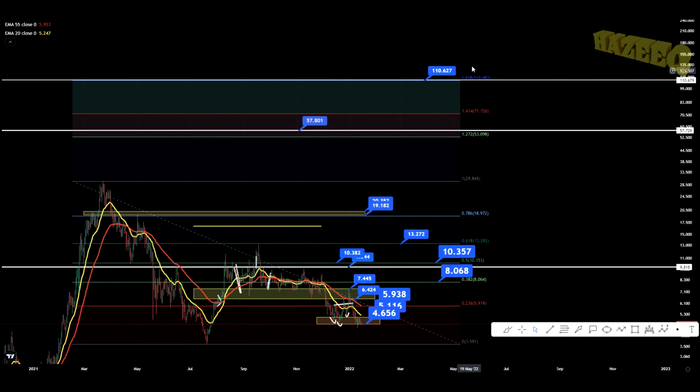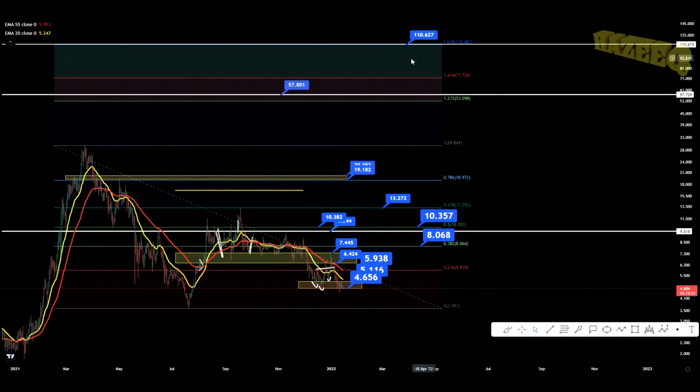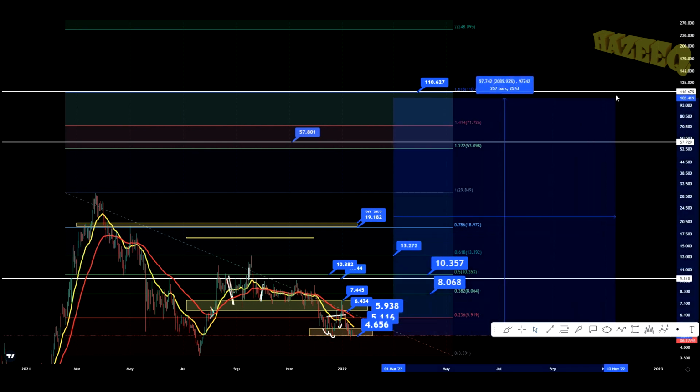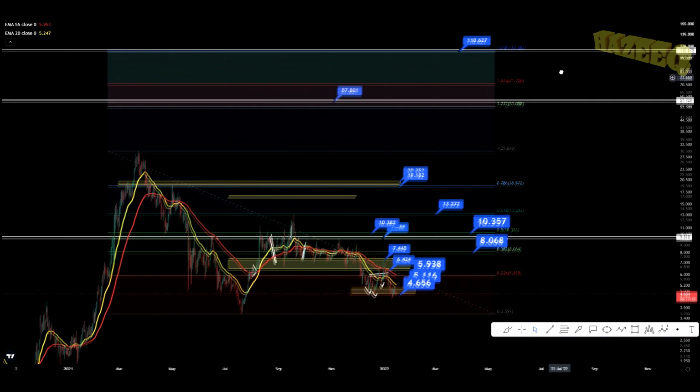This is going to be my long-term target, and potentially by the end of the bull market. Obviously, Orion can get super overextended, but I would like to stay conservative. And yeah, I'm going to start taking some hard profits at $110 because that's going to be some nice gains from here. That is a 2,340% gain. So not too bad in my opinion.